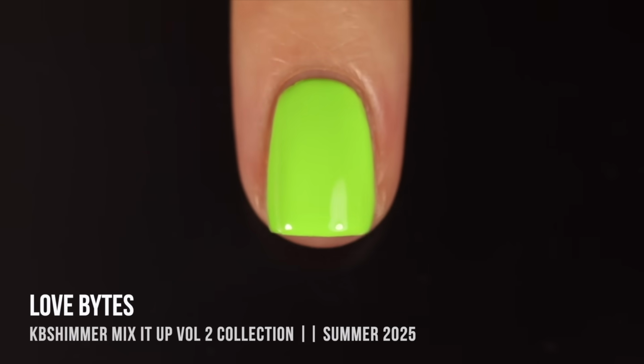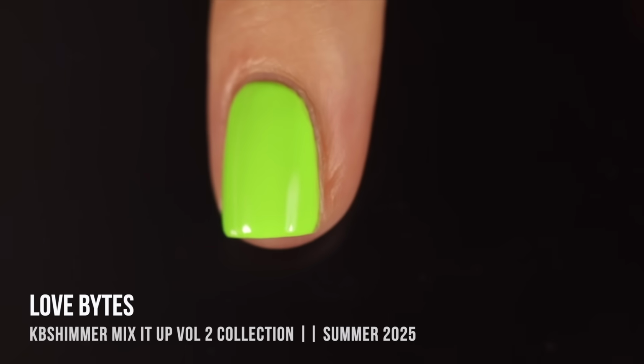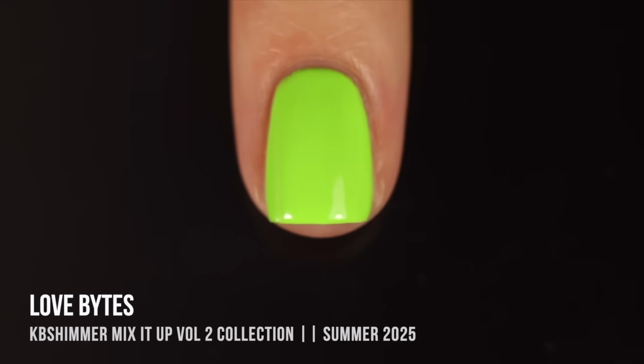I was really impressed with how vibrant this green was, though. I was absolutely not expecting it to be so intense, and again, that white undertone to it just makes it look so much brighter and even more fun. So really loved this one, and again, it really didn't feel thick on the nails at all.